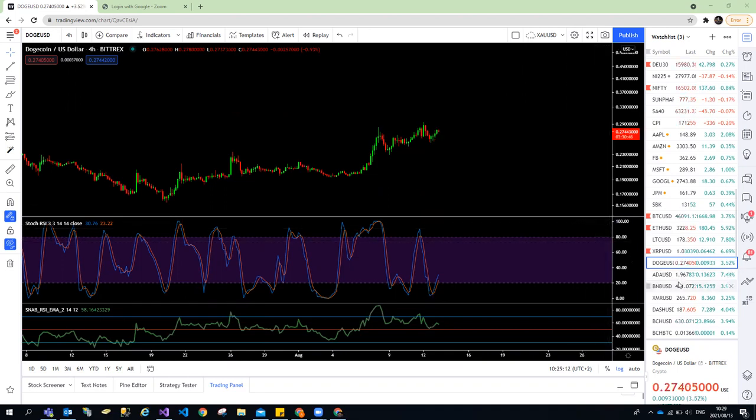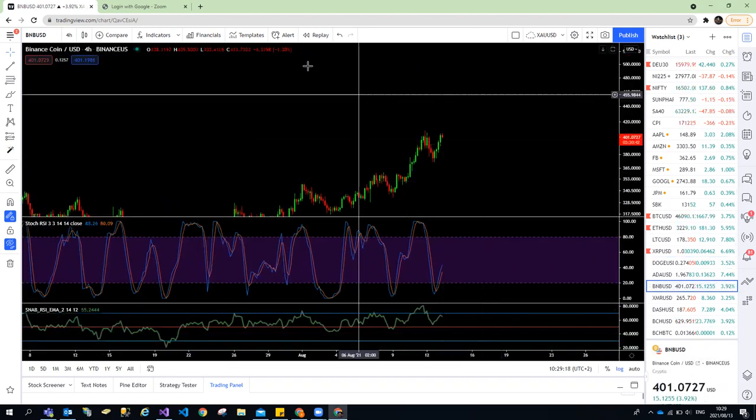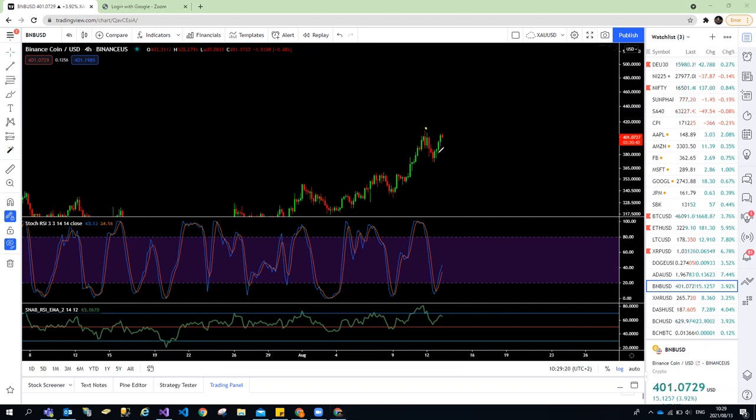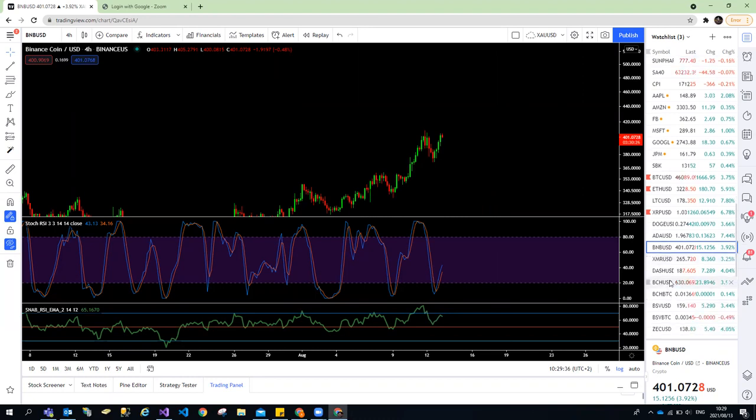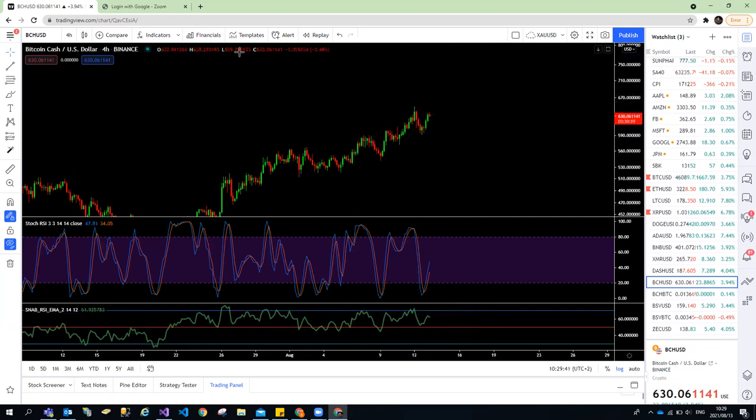This Dogecoin, ADA, we've already looked at. Binance, all of them, as you can see, they've just made these 4-hour corrective structures for continuation to the upside. This one confirmed on this candle here. So we're looking for further upside. The RSI is well above 50, so all indications are for upside. All of them will have similar structures, including Bitcoin Cash: pullback, reset, above 50, more upside, definitely more upside on Bitcoin Cash.